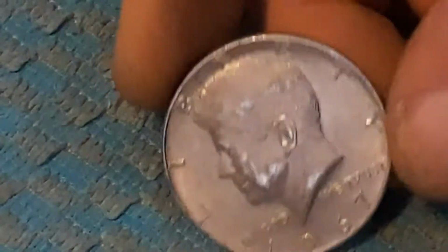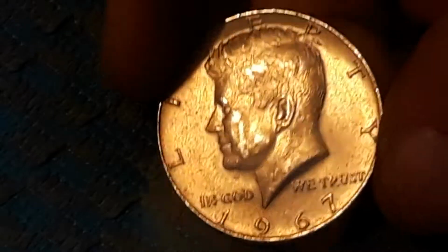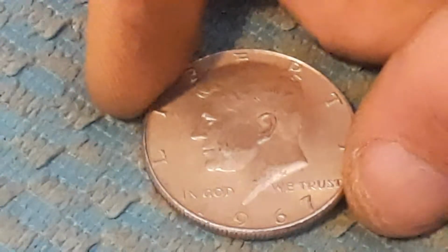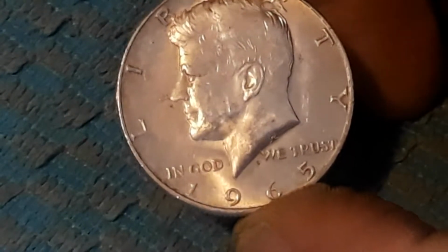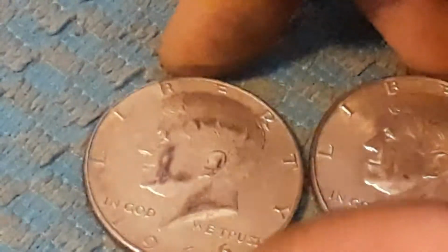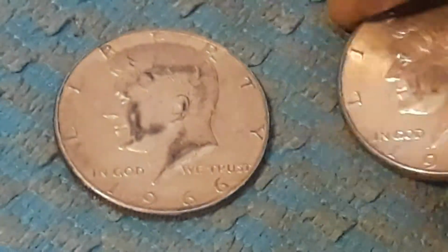Two rolls later, roll number 9, we got our third silver, 1967. Let's get back into the hunt. Okay, three rolls later, got ourselves 1965. That is number four. Let's get back into it. All right, very next roll, got a 1966 and a 1967. So that brings it up to six silvers, which is one more than the first box. Let's get back at it.